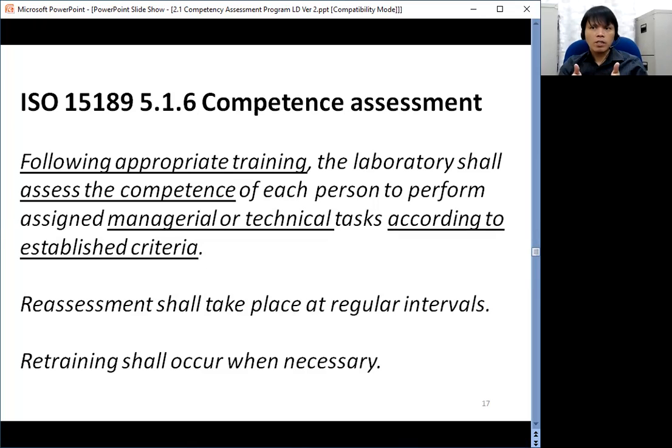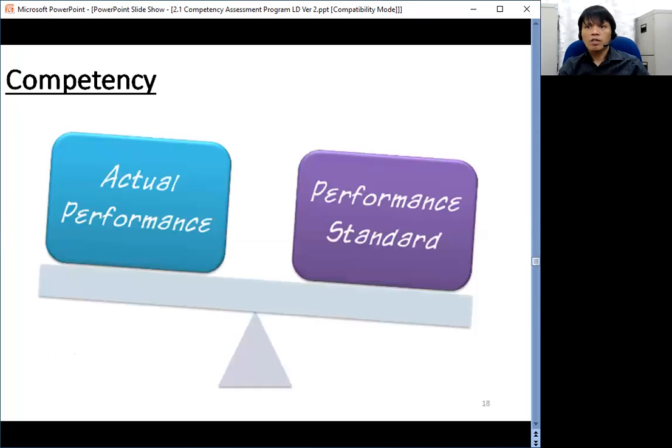Now, let me emphasize here that the competence assessment is done after, or following, the training, and that it covers both managerial and technical tasks. Reassessment shall take place at regular intervals, and retraining shall occur if and when it is necessary. So competence is your actual performance against a performance standard.